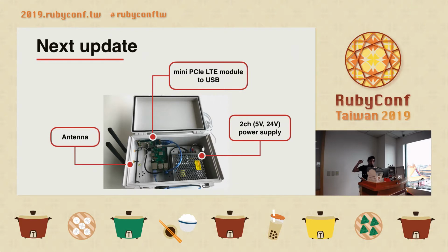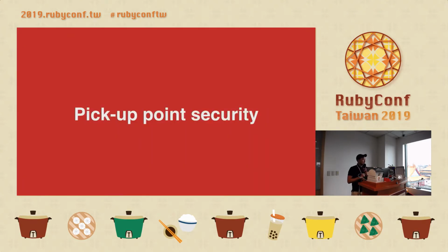We chose the mini PCIe IoT module because it is flexible to attach many antennas, like this. We will choose a two-channel power supply for the printer, 5 volt and 24 volt. It is a little bit simpler inside the box, I think. Yeah, that's all. The next topic is pickup point security.